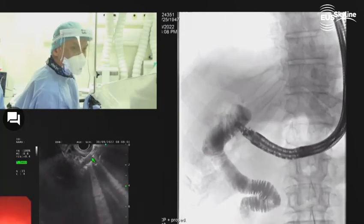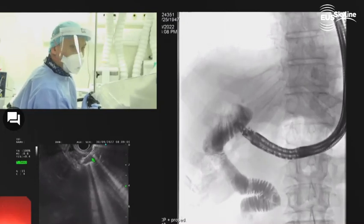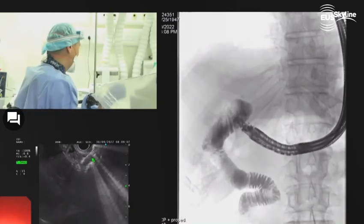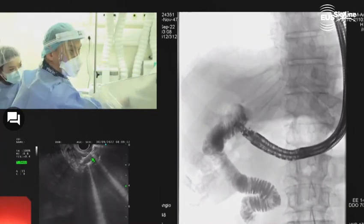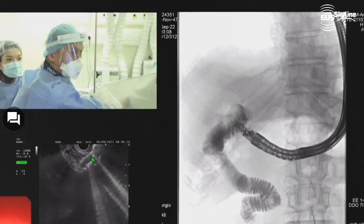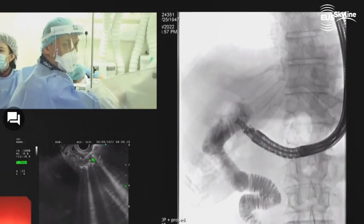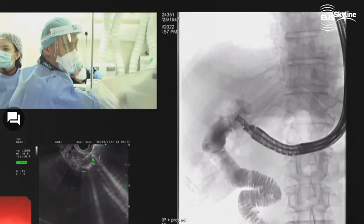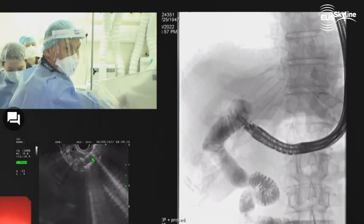So nurses are preparing the buscopan, and I'll keep infusing. Okay, a little bit better now.